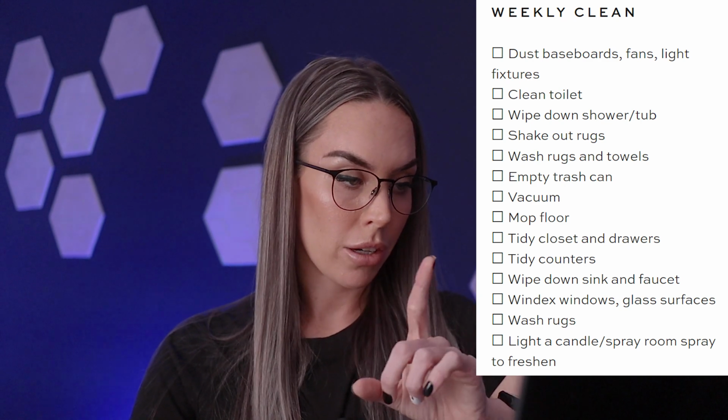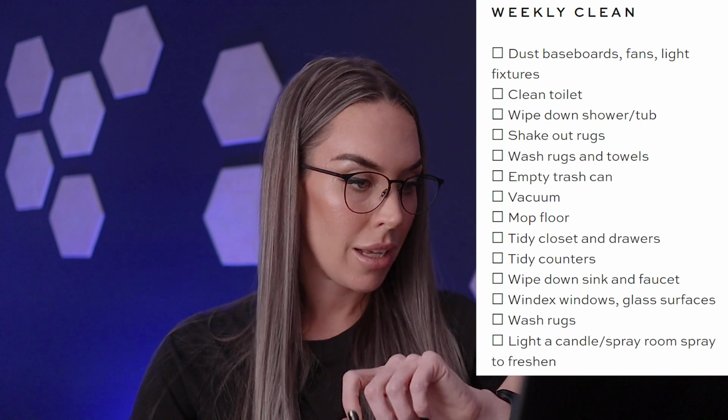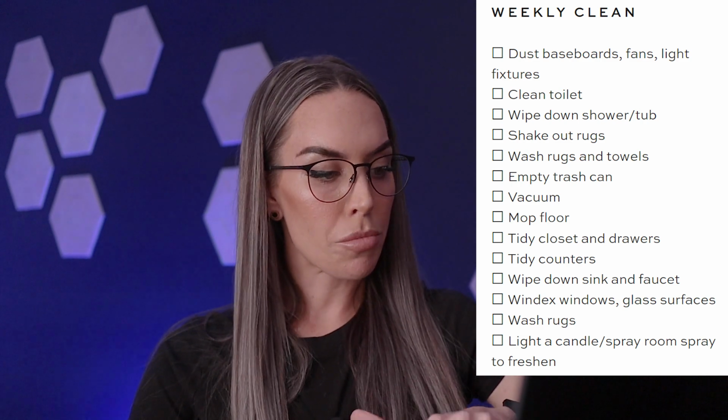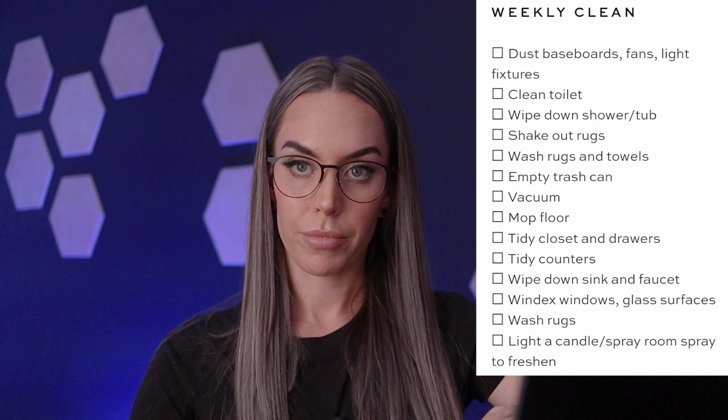Wipe down the shower and the tub. Also was a learning curve for me as well. Clean the toilet, wipe down the sink and faucet, Windex windows, wash rugs, and light a candle, spray room spray to freshen. Interesting. All right, so there's many things in there that I would maybe do on a monthly basis, but not a weekly basis.